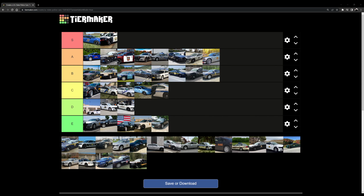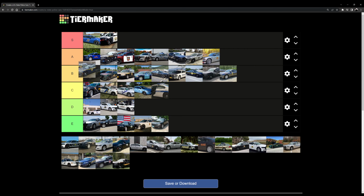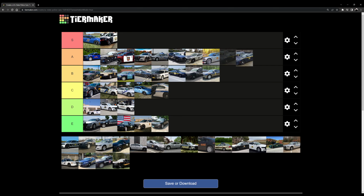And to be honest, even if you didn't, they stand out in comparison or contrast to a lot of other light bars. I really do like New York's. I think they're pretty good looking for being fairly simplistic. New York's kind of tough because it is, like I said, simplistic, but I like it. I'm debating between A and B tier. I think we're going to put them into A tier here.